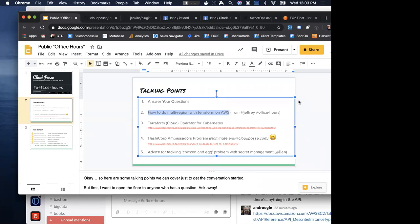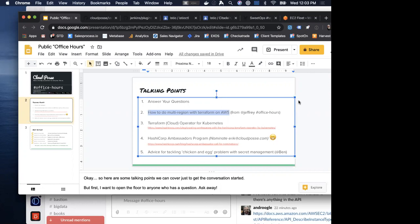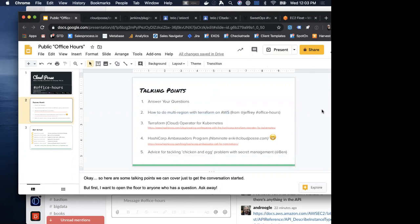I see. Okay. So that means that to bring up this infrastructure in US East 2, you have a parallel set of resources in that region, and parallel state files and all that. Okay, so essentially just like a cross-region replication.